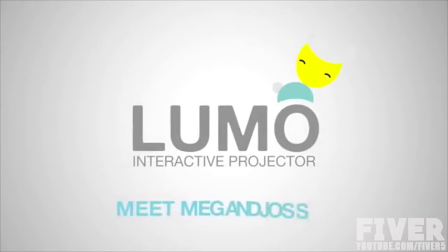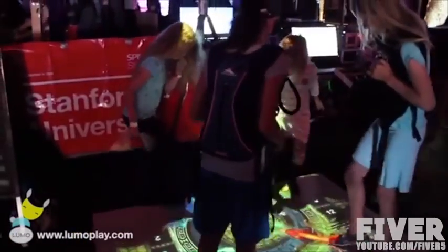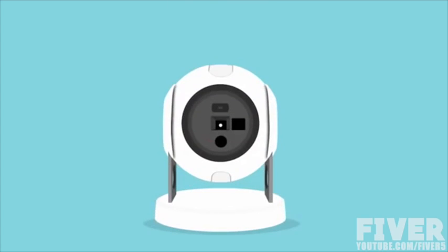Children tend to gravitate towards interactive digital experiences, and Lumo provides those in the real world. My name is Megan Natale. I am the CEO of Lumo Play Incorporated. We're a company based out of Winnipeg, Canada, and we've invented a really cool toy. The toy is called Lumo.